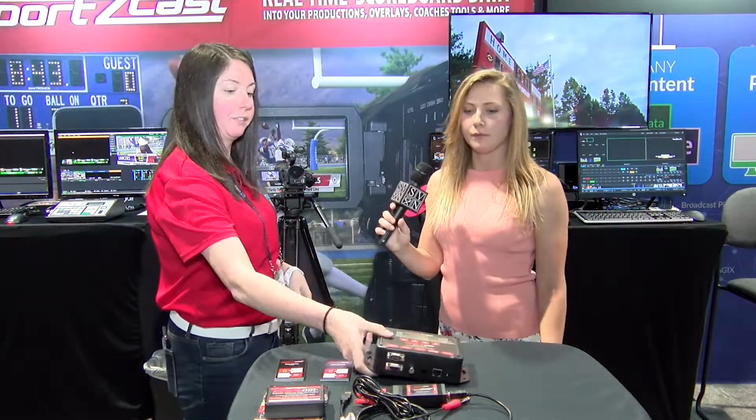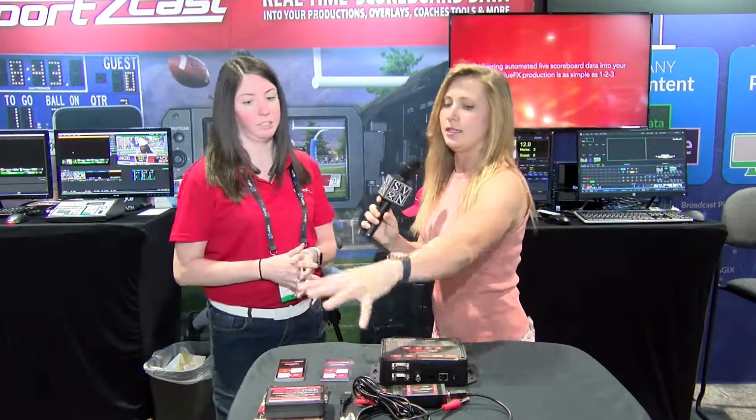Cool. And what are these things? So this is our main product, the truly universal device. Works with any of the scoreboards. You can freely move it around. This is our microbot. This is perfect for high schools that just want their scores on their Facebook page, on their website. We have a mobile app, so kind of like ESPN, I want to go check the scores. You can see all those in real time.